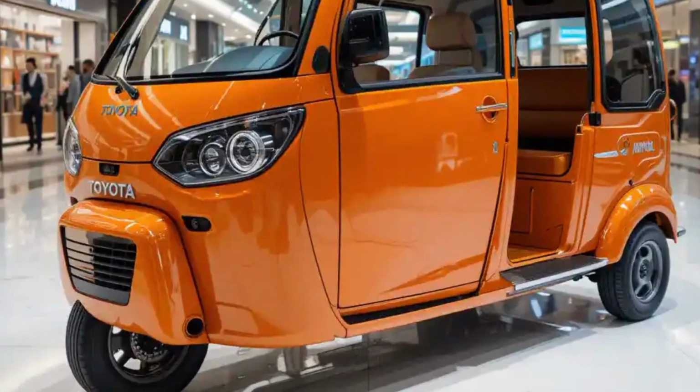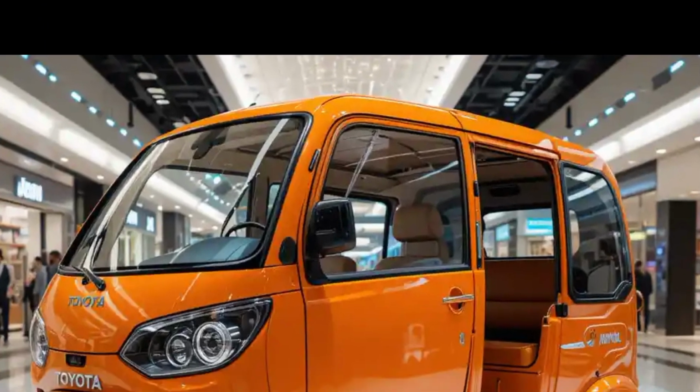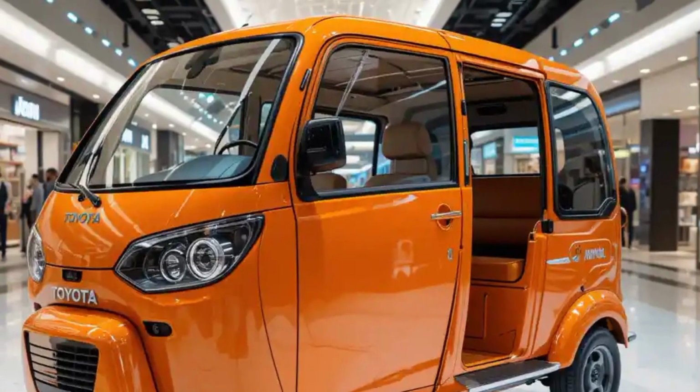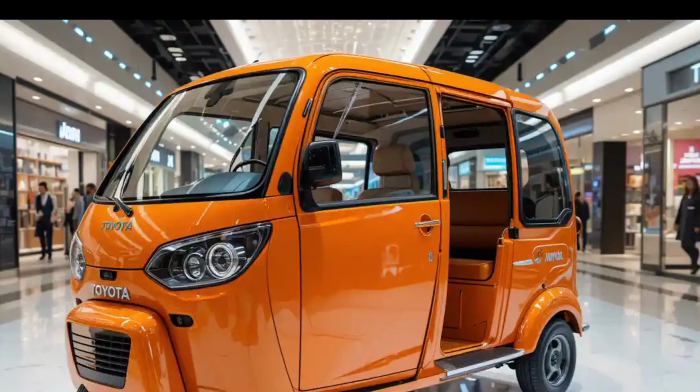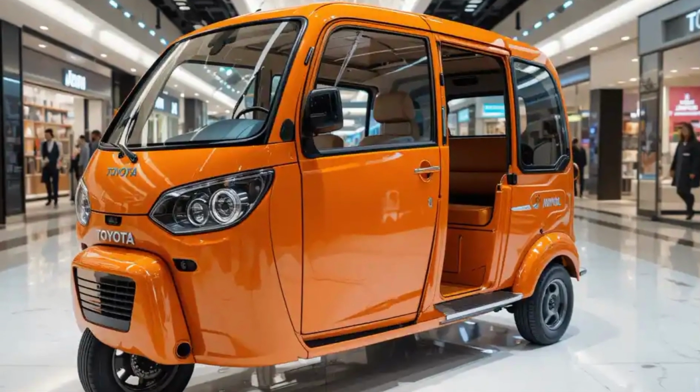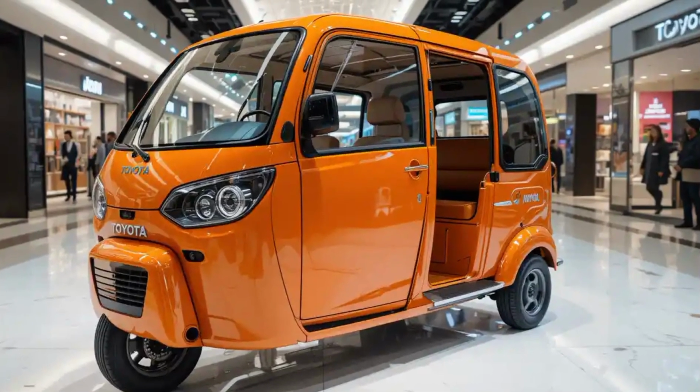So there you have it, the 2025 Toyota 2-stroke auto rickshaw 7-seater. A perfect blend of space, style, performance, and affordability. Whether you're a driver looking to upgrade or someone considering an investment in the growing public transport sector, this might just be the rickshaw to look out for.